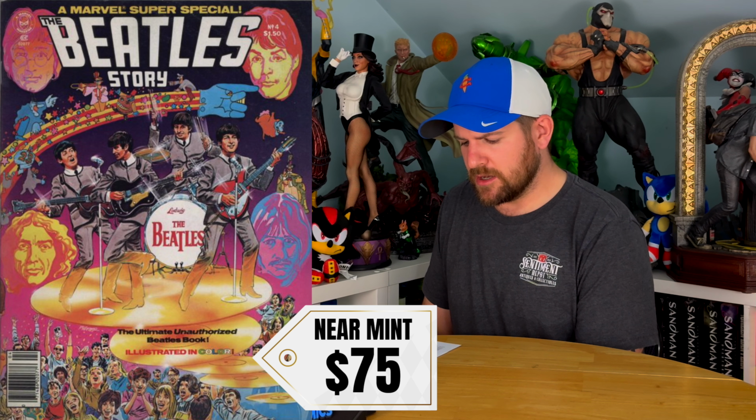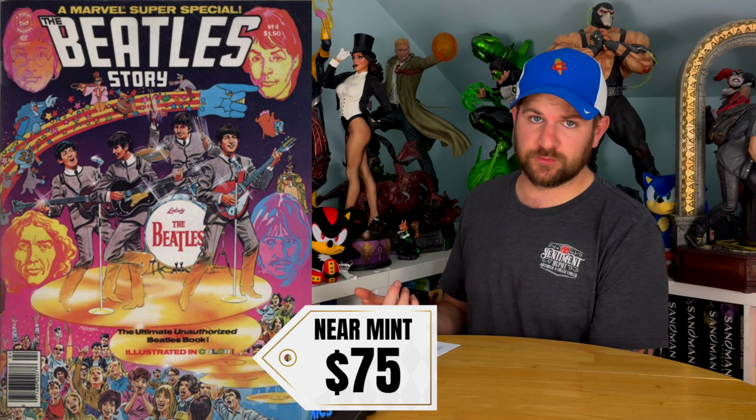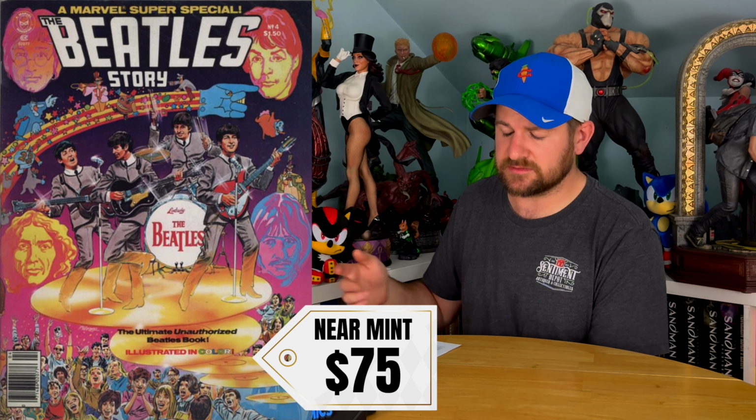The ink used to print the book is mixed with the blood of the members. Very famous. $300 in near mint. Super Special #4 is the Beatles special, and Beatles fans love this. I've actually sold a couple of these myself.